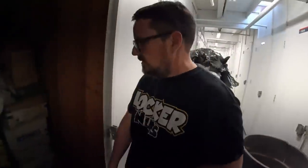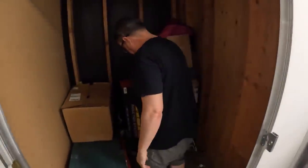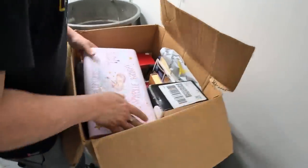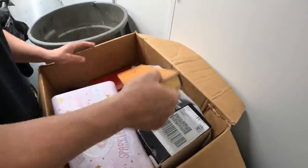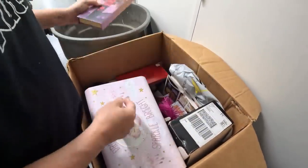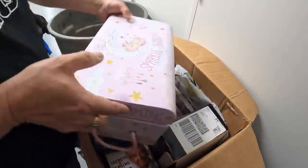Okay. You feeling like the whole locker's kind of garbage? This is a bad one, yeah. So we might be okay with the rims if they're in there. And all they might be is old rims. Okay, next box. Okay, this actually looks like it could have potential. Okay. Empty though. Dang it. Okay, what about this?